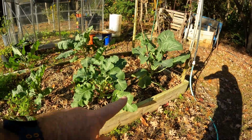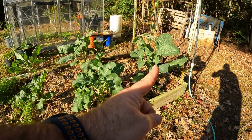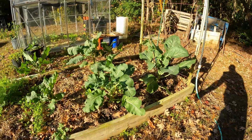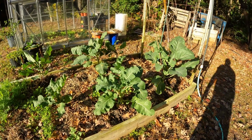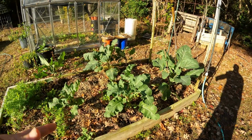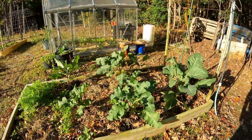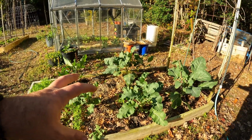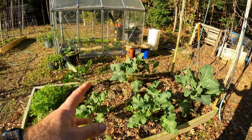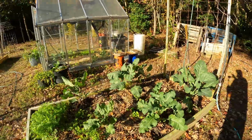So if you look, we could put another broccoli in the middle, but the problem is you get one head of broccoli here, one head here, you're not going to get a whole lot. And it really takes multiple heads to feed our family. So even though we have, let's just say 1, 2, 3, 4, 5, 6, 7 to 8 plants in this bed, that's only maybe 5 meals for our family if we got them all to go at once. So we do grow them, but we don't grow them as much.